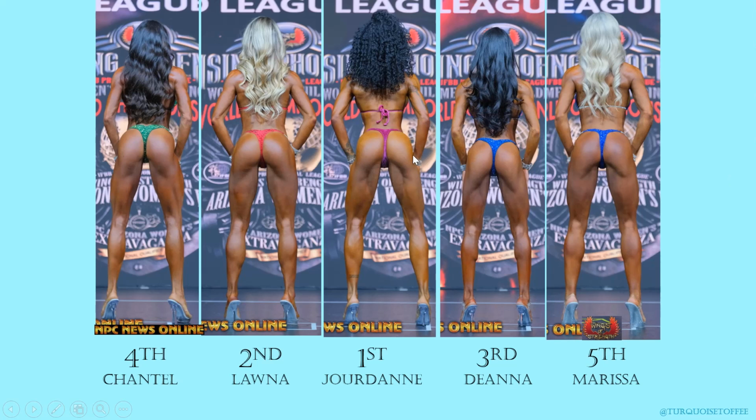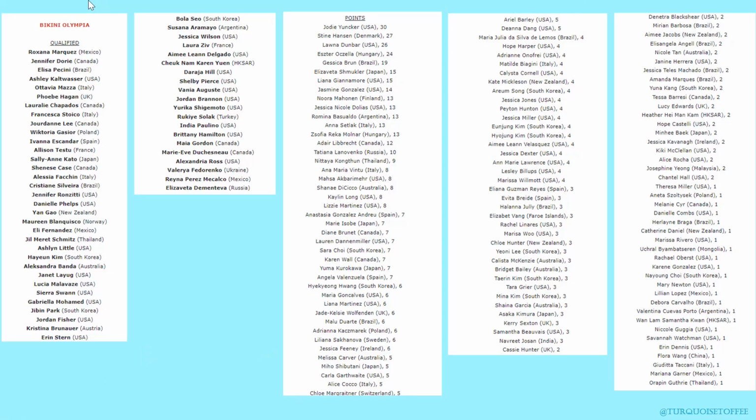Right up here, I think her glutes stand out just for how full and round they are in this top area. Absolutely gorgeous. Beautiful definition to her adductors. Really nice detail in her tie-ins. She nailed it. Okay. In terms of Olympia, Jordan was already qualified.